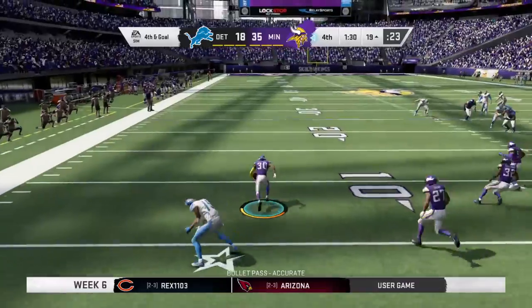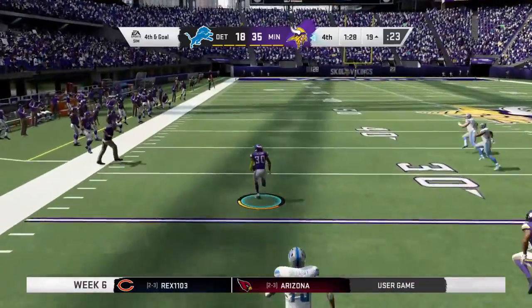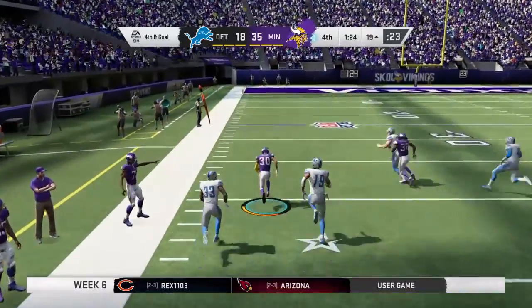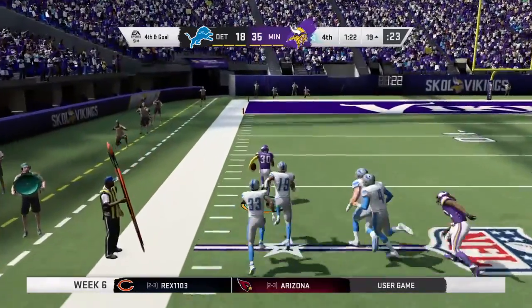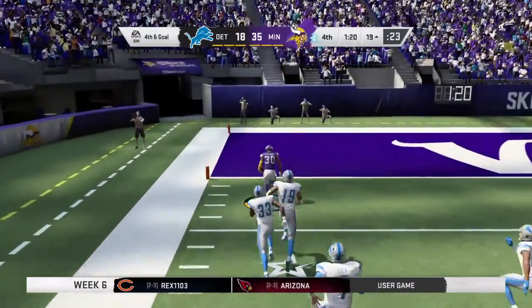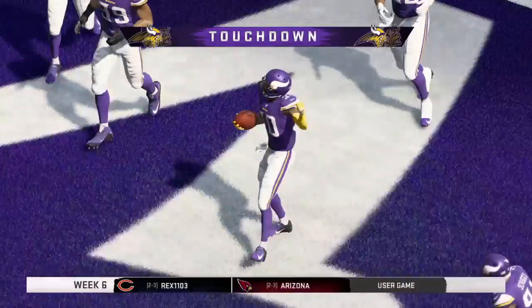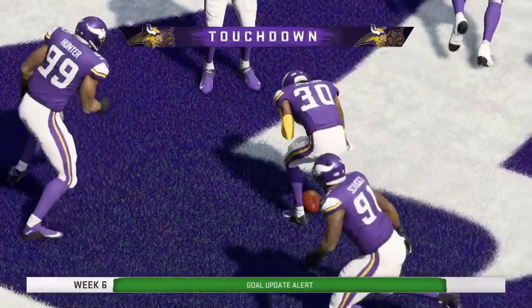Here's Locke to throw. And a play like that, with how far he had to go to make that sack, shows how athletic defensive ends have become in the NFL. And he's free going down the left side. It's a foot race. And he's going to score. It's a Viking touchdown.